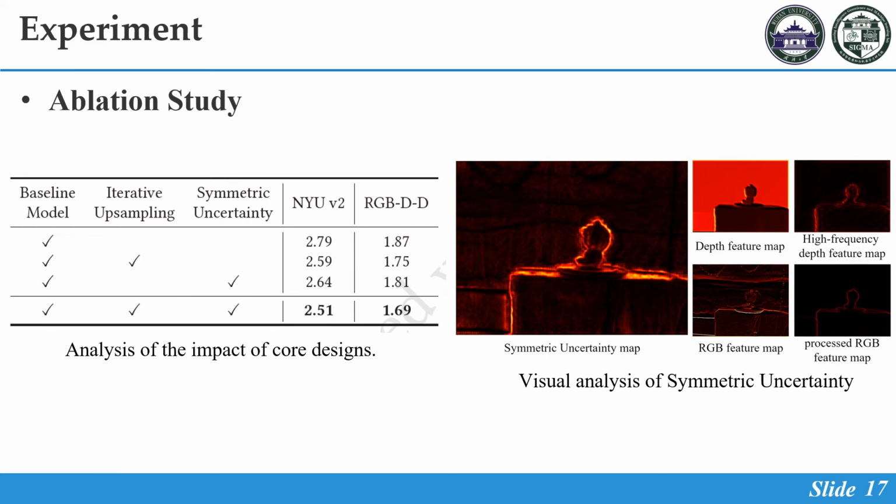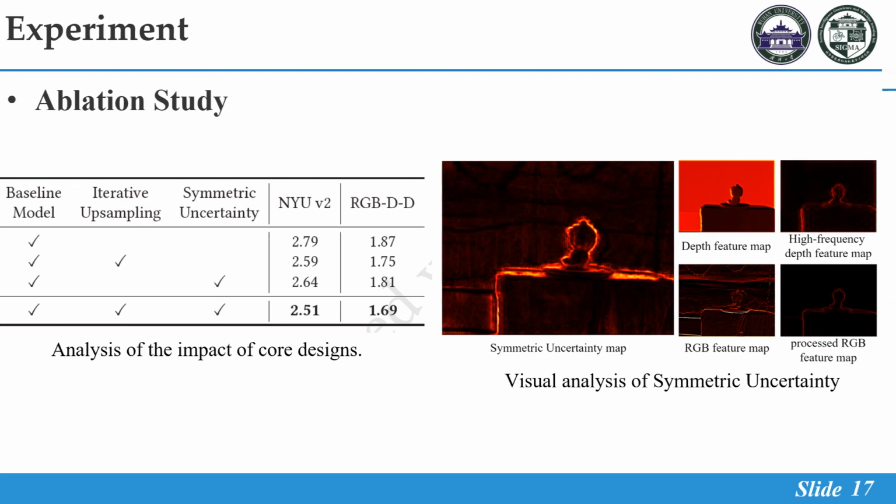Besides, we also visualize the RGB features processed by symmetric uncertainty, which are very close to the high-frequency components of the depth feature map. Compared with simply transmitting unprocessed RGB features to the depth branch, our proposed symmetric uncertainty can provide more effective guidance and avoid triggering texture copying artifacts.